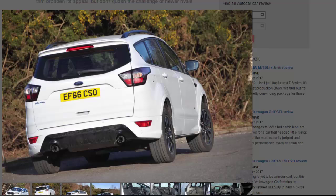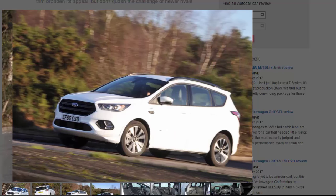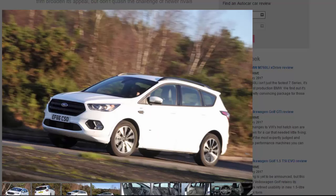Our test car is the new sporty ST-Line trim. This has lowered sports suspension and loses any exterior chrome, swapping it for black on the grille, window surrounds and roof rails. You also get 18-inch dark machine finished alloys. Inside, sports seats, steering wheel, gear knob and the aluminium pedals complete the spiced up look. There are other general updates to all 2017 Kugas.